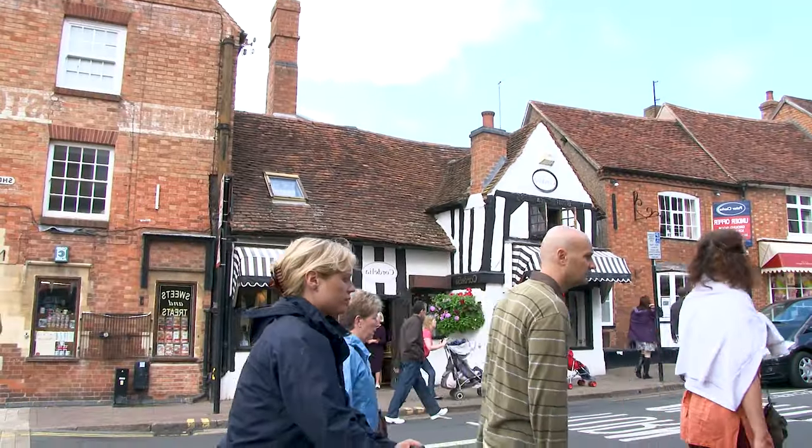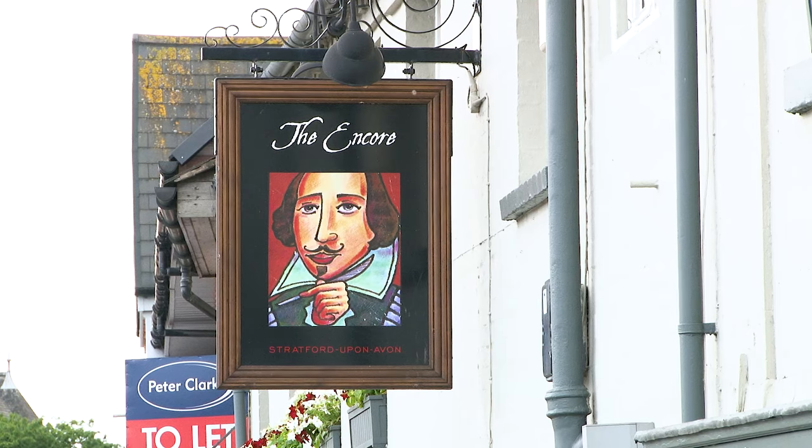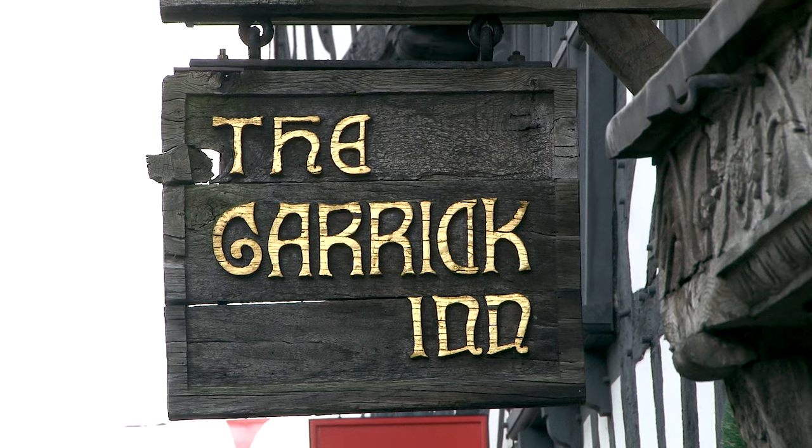Shakespeare was born here in Stratford-upon-Avon back in 1564. 500,000 tourists a year pass through the cottage. And there is a Shakespeare pub, bistro and cafe on just about every corner.